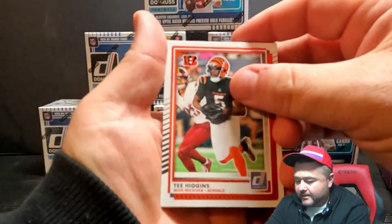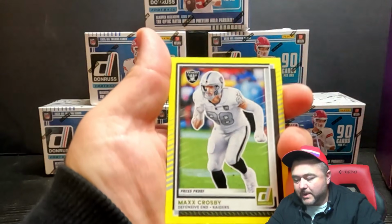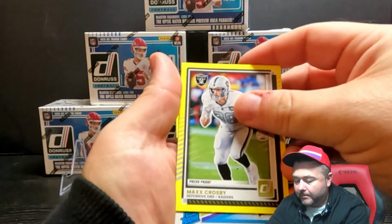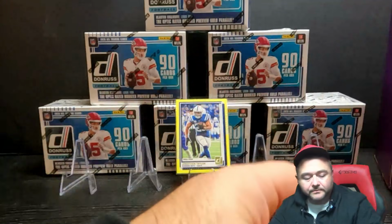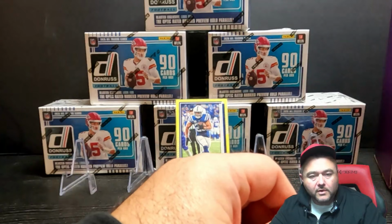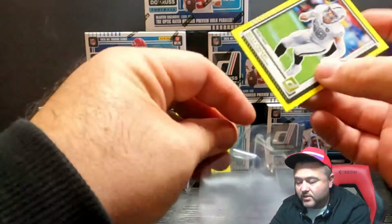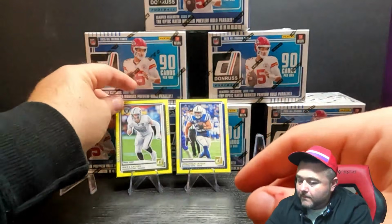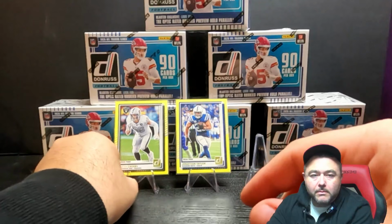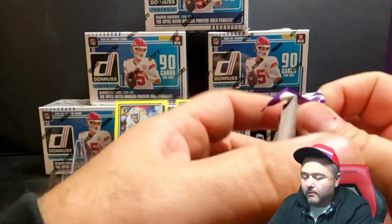It's taxing. T. Higgins, Darius Davis. There's a Max Crosby. We'll put that one up there. Tyler Loop, T.J. Hawkinson. One of the cool cards I pulled from Optic, I pulled a 100 emoji of Max Crosby. Looks really hot. For now, we'll throw him in the 2 spot. Let's keep on ripping.